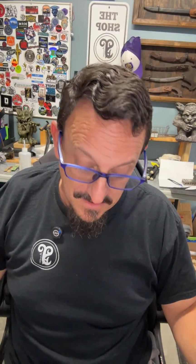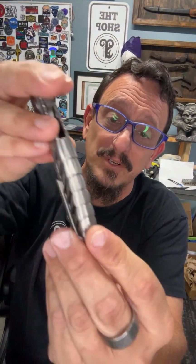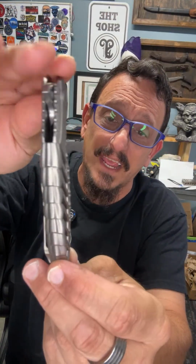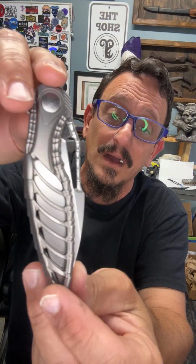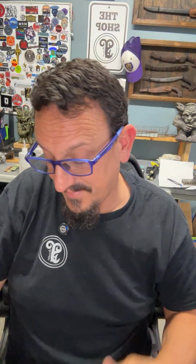Yes, the machining on that knife is awesome. Ridiculous. It's one thing to do all the patterning and milling on the scales of the knife, which is an integral piece of titanium that they completely milled out. But then to take that into the blade steel, that's next level for me.